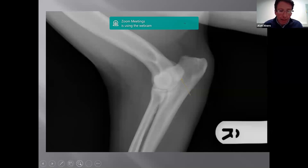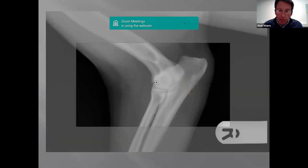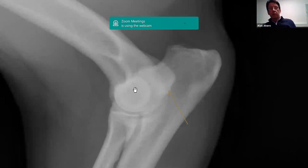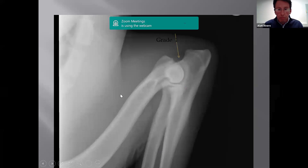And again, you really have to spend a lot of time looking at these. I'm looking at these day in, day out, so it's easy for me to see them. But again, we can see here, there's a little bony reaction here that we wouldn't be happy about. I graded a one. And here was another grade one here.